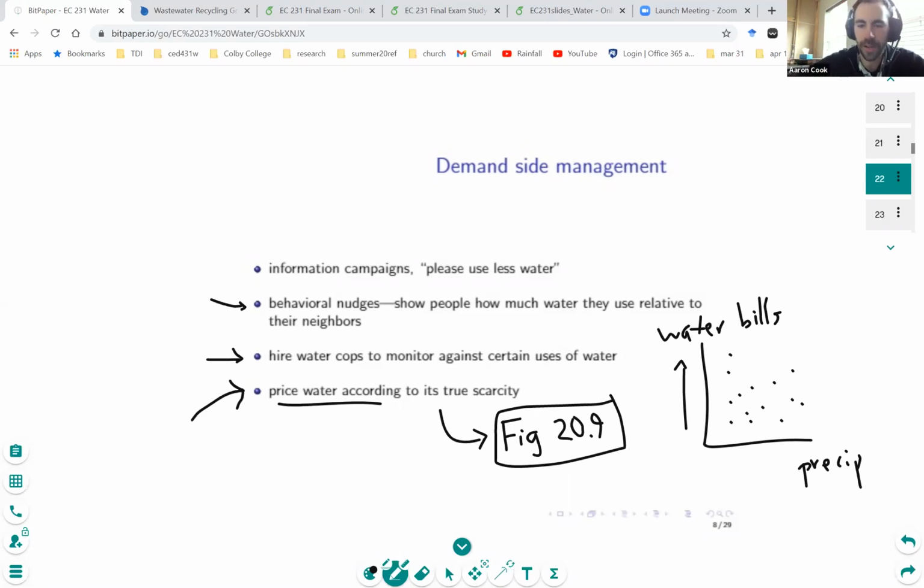But I would encourage you to look at this figure 20.9 in the book and read the discussion around it, as it talks about how there's not that much actual relationship between the price of water and the water quantity that's available in the environment nearby the cities, either in the lakes and the streams or in the groundwater aquifers.